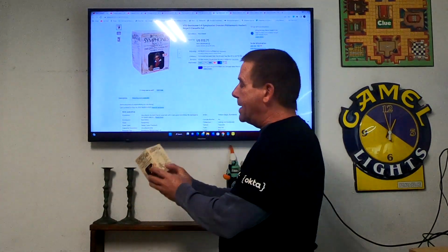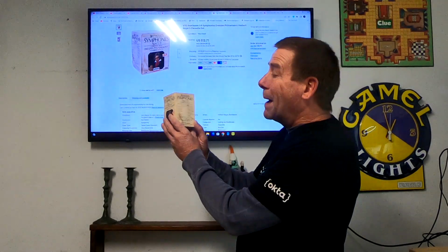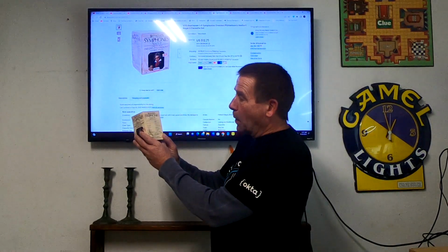Next order going out, another thrift store item. It's these Beethoven Symphonies, number 1 through 9. They are on cassette tape. I'm into this for $1. These sold for $12.71, and the buyer is paying $3.49. Now, these will definitely go out medium mail.